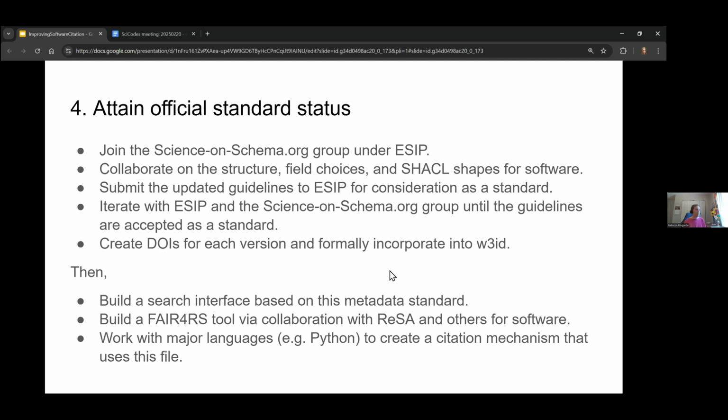So then you submit that updated guideline to ESIP for consideration as a standard. There'll be some iteration back and forth, and then you get the gold star, if you will. You get that standard badge from ESIP, and then can follow more of the procedures beyond that. So once that standard status is achieved, then it's time to build a search interface based on that, because the iterations have died down. We now have an agreed upon standard with the infrastructure services, with ESIP, and we can work towards providing services on top of that.